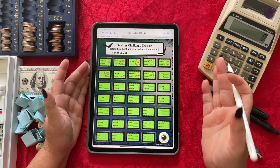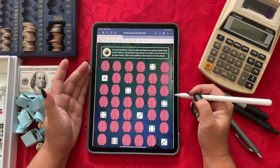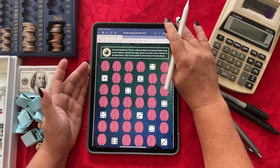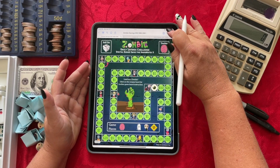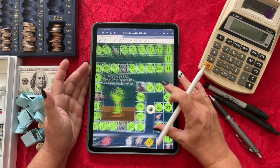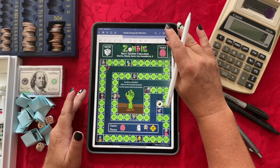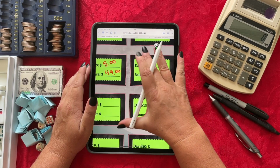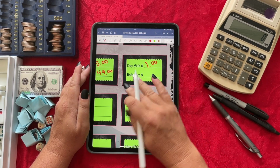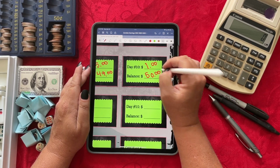Now let's do my roll for today, the 10th. We're going to roll the die and pick this zombie brain right here. We need to move 5 spaces on the game board, so let's use our editing tool and move 5 spaces: 1, 2, 3, 4, and 5. You'll see here that I need to save $1. Let's get back over to the tracker once again and add in $1 for the 10th. Since we had a $49 balance yesterday plus our $1, this now brings our balance up to $50 at the end of the week.